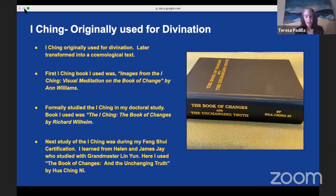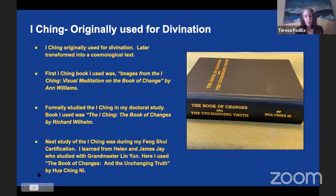And then later on, I used it in my feng shui certification with Helen and James Jay, who studied under Grandmaster Ling Yang. And so I really learned more of the sacred Chinese practice of the I Ching and the different systems underneath that. And that's where I was turned on to the Hua Qi Ni version, which is my favorite.